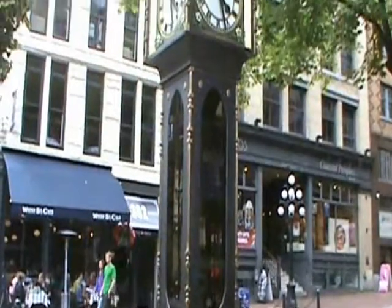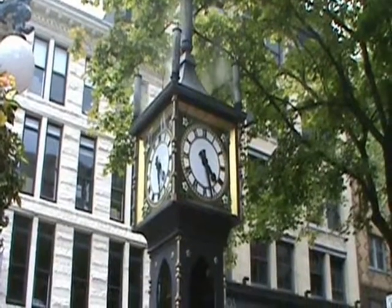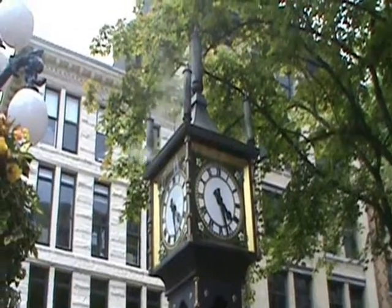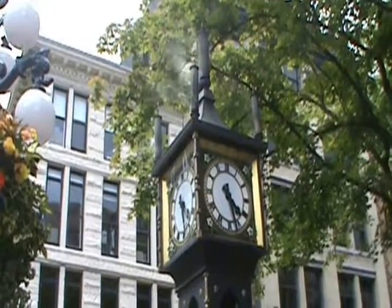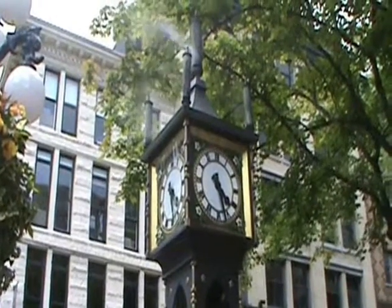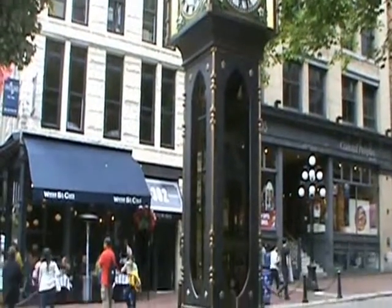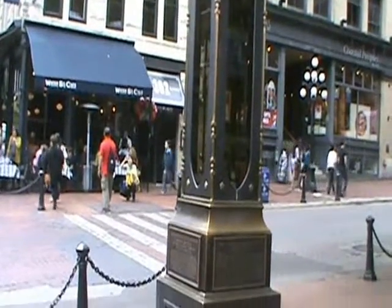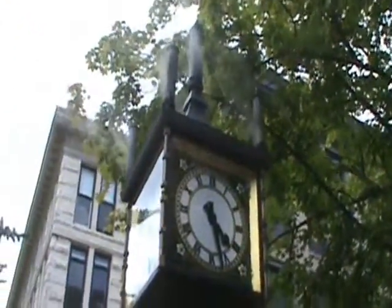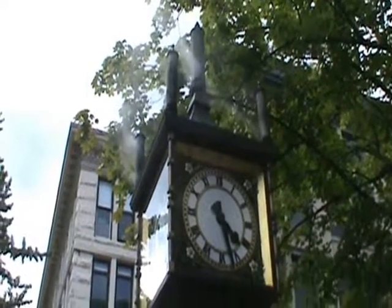Alright, here is the famous Gastown steam clock. It's one of only a few functioning steam clocks that exist today, and it was designed and built by Canadian horologist Raymond Saunders. This one was built in 1977. It was his first steam clock, and it's also the world's first steam clock. And that's why it's called a steam clock. It chimes every 15 minutes, so in about 5 minutes it should chime, so we'll stay and wait.